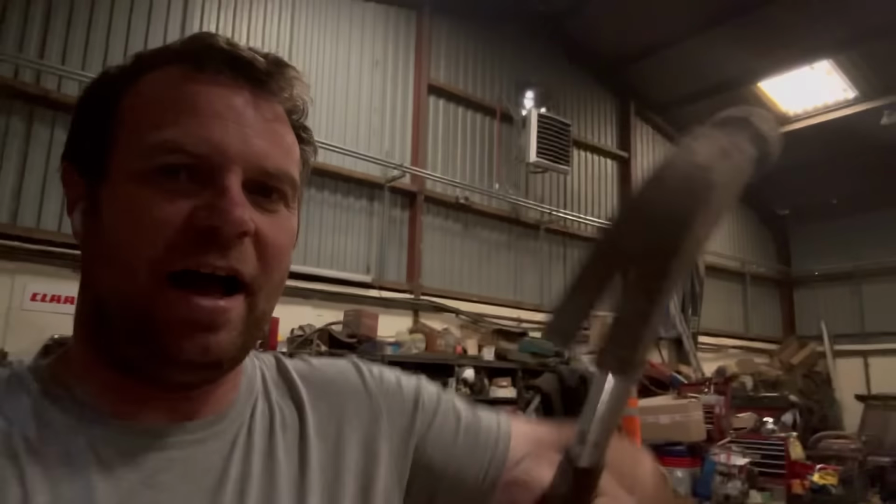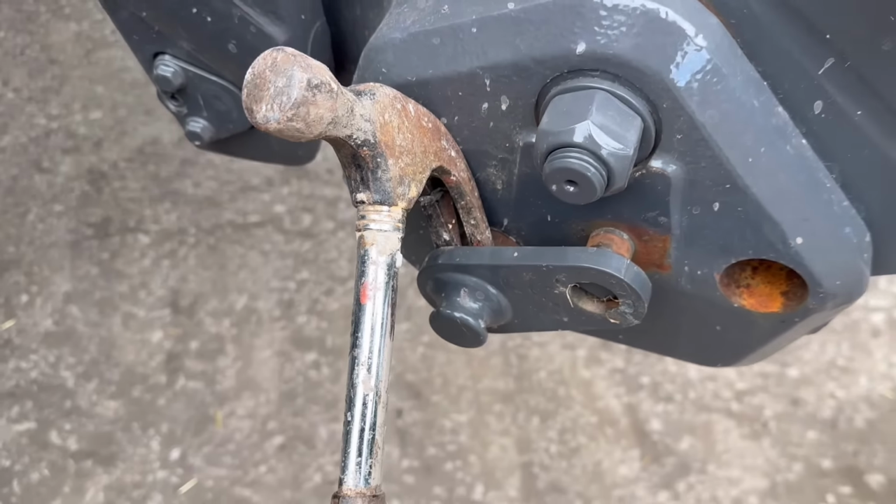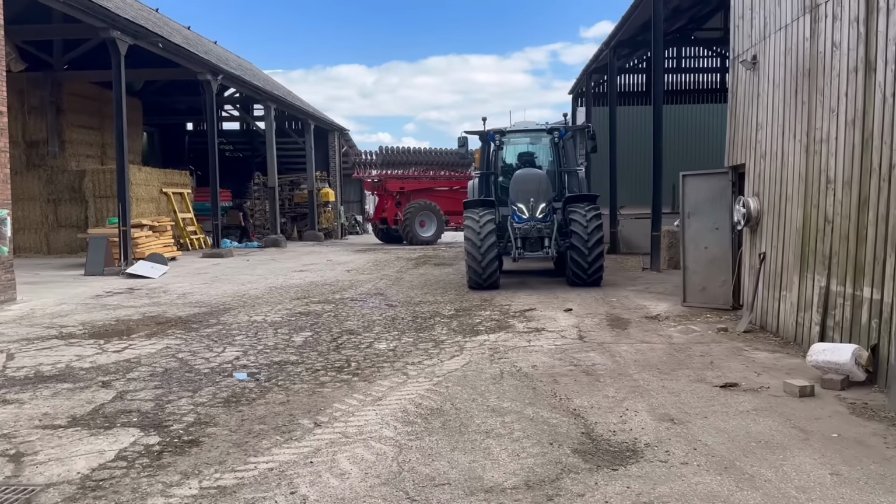Hopefully get that behind it. Well, them link arms, they don't go right through, so we're going to have to get that behind and pull the pin out. That's it. WD, probably be a lot better. I've got my link arms folded up.